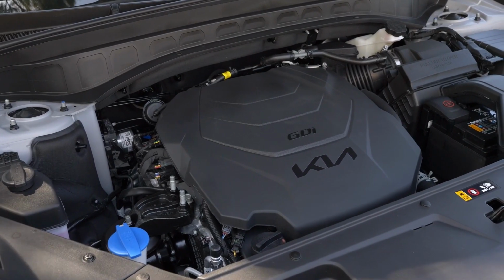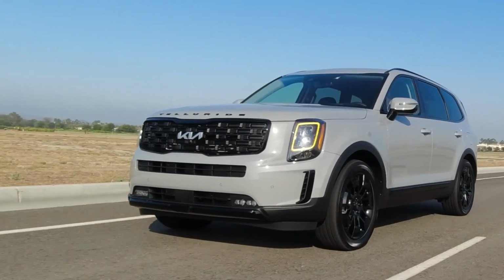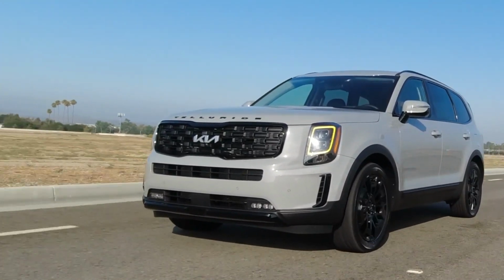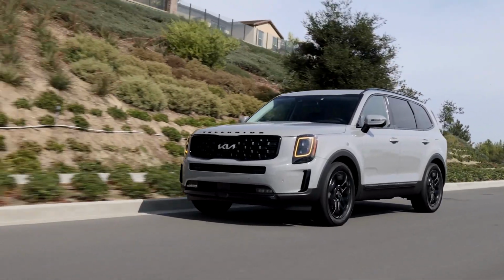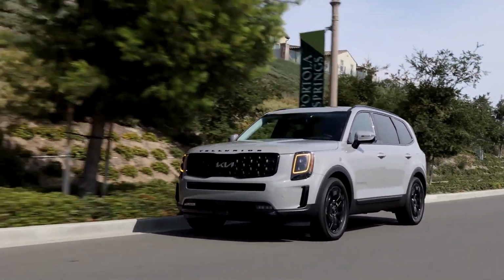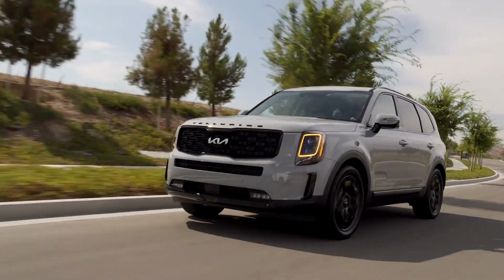Under the hood of every Telluride, regardless of the trim level, is a 3.8-liter V6 with 291 horsepower and 262 pound-feet of torque. The engine is paired to an 8-speed automatic. Front-wheel drive is standard, while all-wheel drive is a $2,000 option across the board. When properly equipped, the Telluride can tow up to 5,000 pounds.